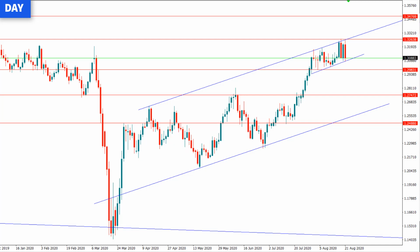If I connect the resistance right here, the high to the series of highs right here, and then the low right here, the rejection structure, we can see this is a transformation pattern within a bullish rising channel. And likewise right now we can see another formation of a bullish rising channel right here. And we all know in a bullish rising channel, whenever price gets to a resistance structure of such a channel, there is a high tendency for the bears to step in to pull price downward.